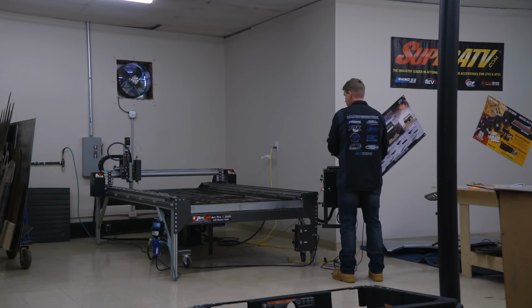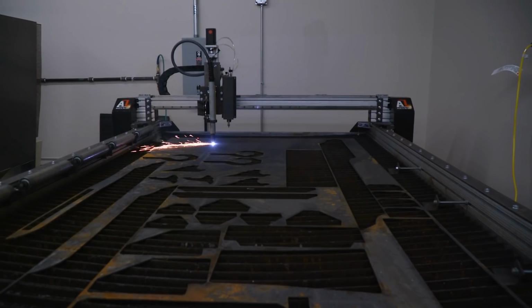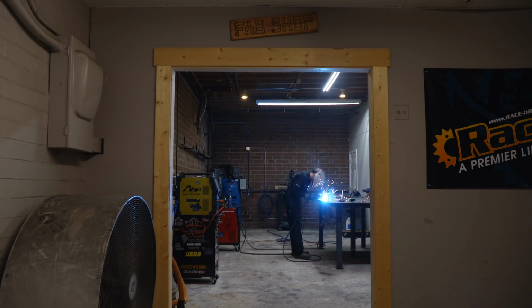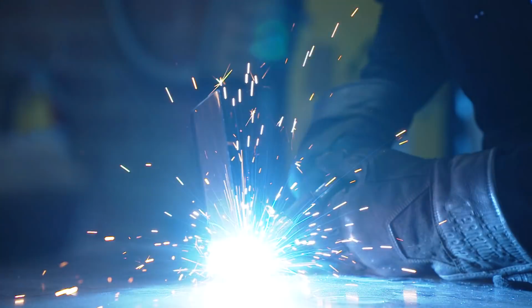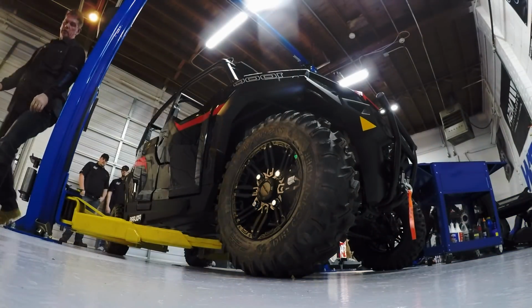ORO Fab also has a plasma cutting and design room, a fabrication area, and the shop. If you need something out of the ordinary, something custom, something fabricated that you just can't buy off the shelf, we're the place to come to.